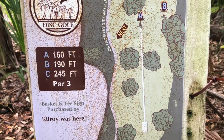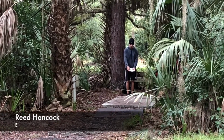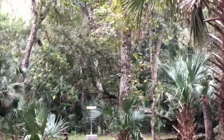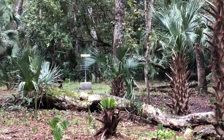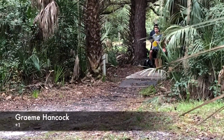So we have hole 3, 160 to A. Just an elevated basket position here. I'm going to be going PA3. Looks to be a bit too hot. Once again, nicely elevated. Very nicely elevated.